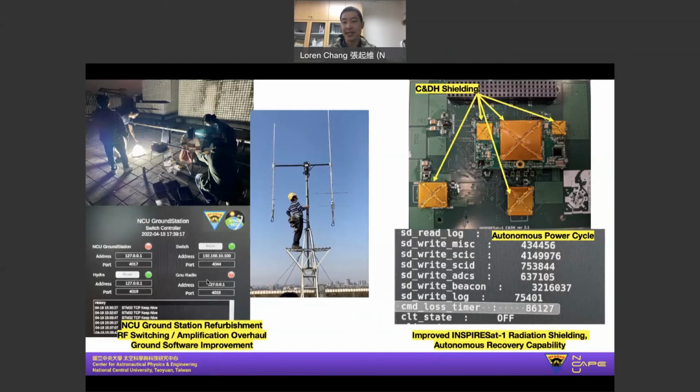In the case of InspireSat-1, several other changes to the spacecraft design were made to improve spacecraft survivability and autonomous recovery. For example, improved radiation shielding was implemented on more sensitive components on InspireSat-1. You can see stainless steel shielding applied to key ICs and also the SD cards used for non-volatile memory storage aboard InspireSat-1.